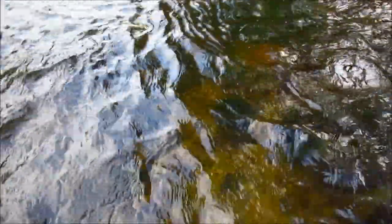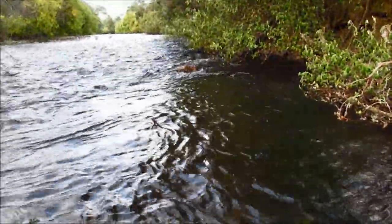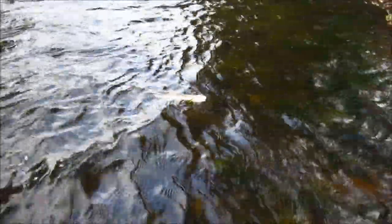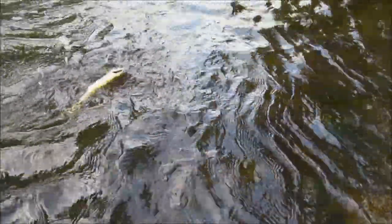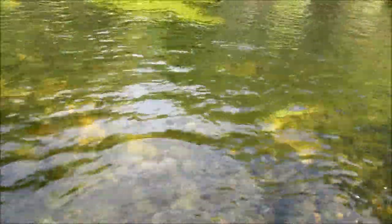Another one there, he tied himself up in knots with it. That was a cast just up there behind that rock, right up against the bank. And I always catch a trout there. Every time I've been here, I always pick a trout up out of there. So yeah, I got another one there again today. Just landed another little brown a bit further up the river now.